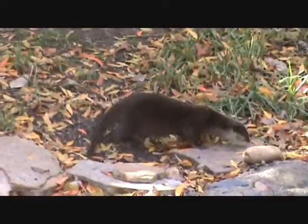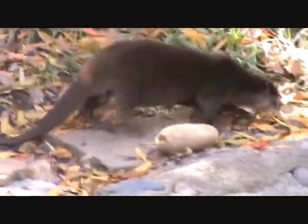Okay, so I was reading a sign, but that's what you should do when you're at the zoo, because going to the zoo is all about learning. And it's kind of annoying when people look at an animal and they misidentify it because they didn't read the sign. But this is clearly an otter. An Asian small clawed, to be precise.